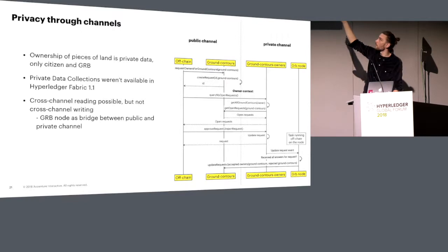And then, because we couldn't do cross-channel writing, an event was posted, and a GRB node was used as a bridge. So they were listening to the events, and then they just updated the public channel if all the data was there. And that way, we did the whole privacy of data.